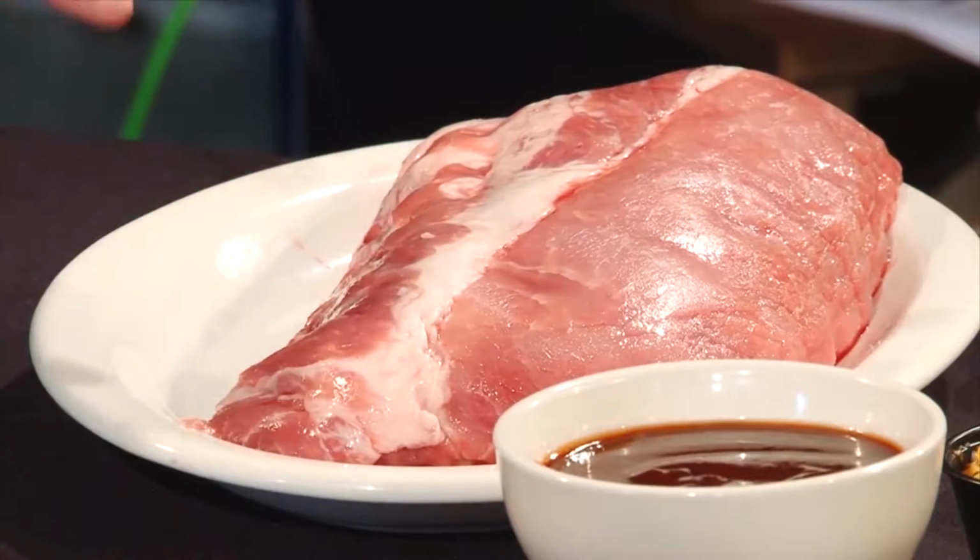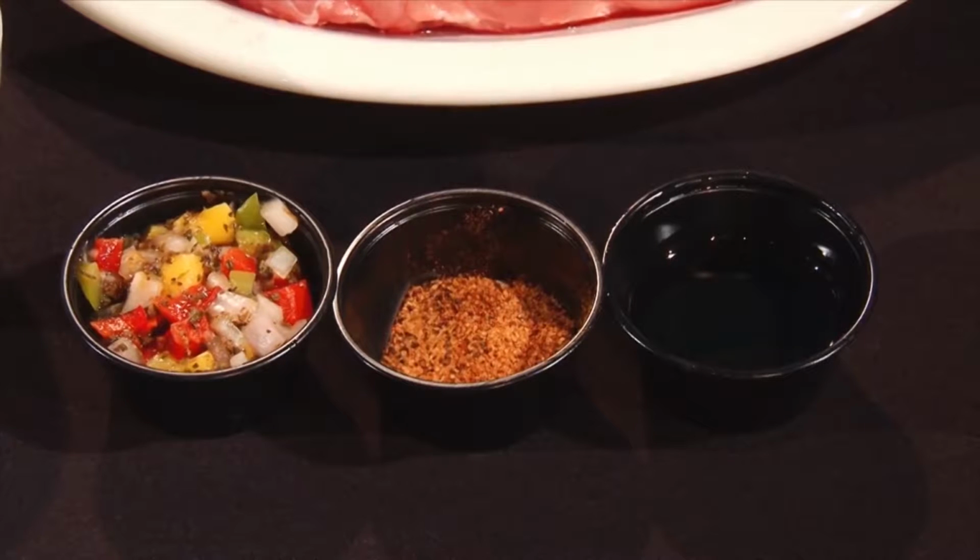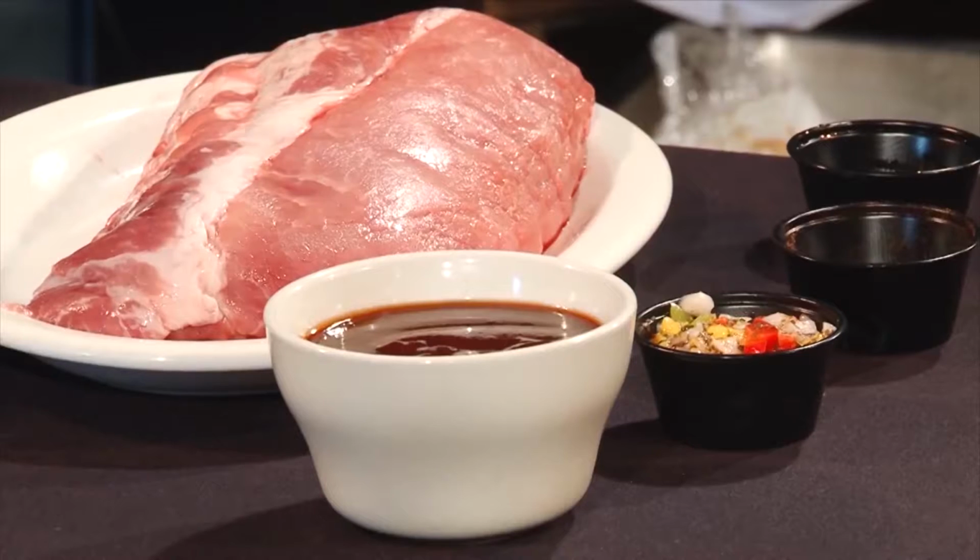So I start with the rib. Then I splash it with some vinegar. What the vinegar does, it's rice wine vinegar, it starts to break down the membranes of the bones. So when you cook it, it starts to tear apart the tendons and stuff in the bones. That's what makes it really tender, so you can just pull it apart instead of having to gnaw on the bone.